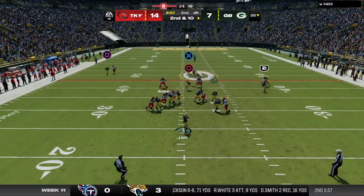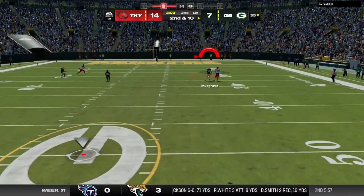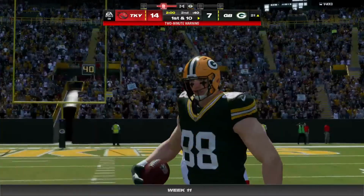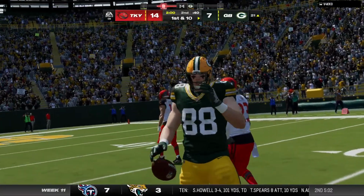2nd down, here's Levis. Here's a ball deep from Musgrave. It's caught inside the 25. And he will be taken down by a big play there. Oh, man. Just as we reach the 2-minute warning.